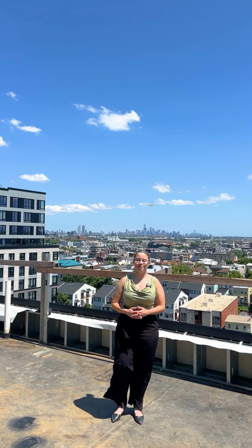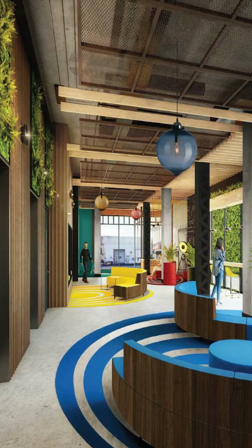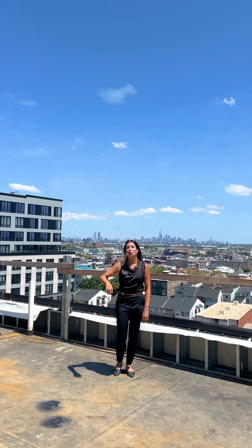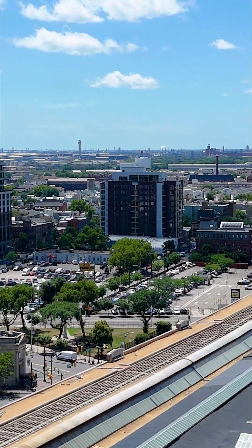Iron 65 offers an array of state-of-the-art amenities, including multiple saunas, a soaking bath, a gym, and a yoga studio. With breathtaking views of New York City, 2 blocks away from Newark Penn Station and only 3 miles from the Newark Airport, Iron 65 surely is the place for you to call home.